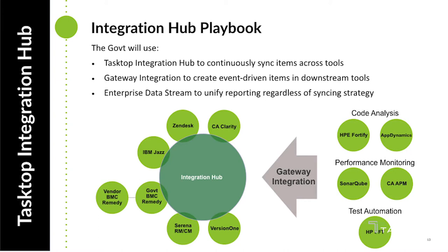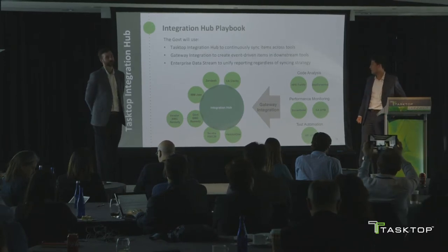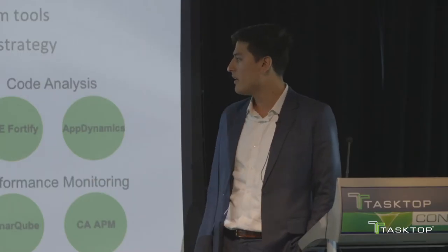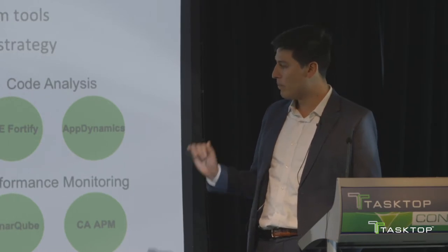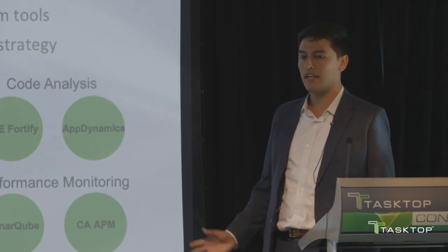The thought is we'll use Integration Hub to sync those tools together. What you notice is that the Rational tool is no longer in the middle. Looking at what I think Mark Ford stated before, we'll potentially be using those models for either requirements or defects to connect things across through Integration Hub, and not really be tied down to a single tool, but actually have things connected via Integration Hub. What you'll notice also is for the government BMC Remedy and the vendor BMC Remedy, there's an external connection point there that is not using Tasktop. We did want to capture that. That is another piece that is interesting. Again, another redundancy, but the redundancy in this case does make sense.